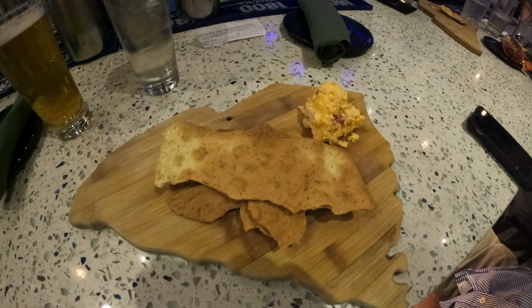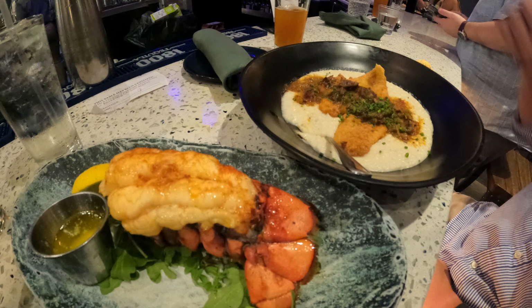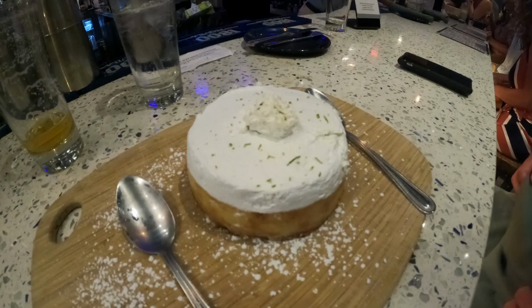And now to reviewing the food. I have to say my dish was good. The seafood was fresh and it was good, but the sauce was okay. I wouldn't say it was amazing. The lobster tail was yummy, but the flounder and grits, I had to steal a few bites because that was really good. And the key lime pie, it wasn't really a key lime pie that I expected. It was more like a pound cake with key lime cream. So if that sounds good to you, give it a try.